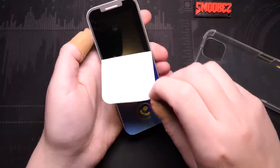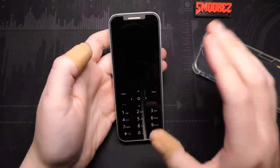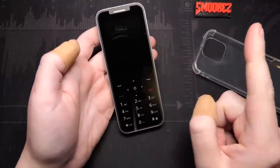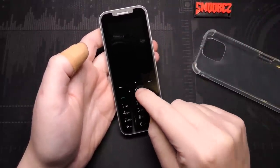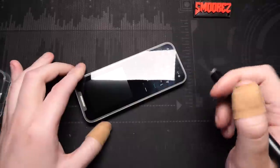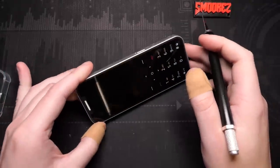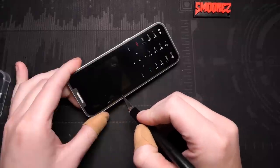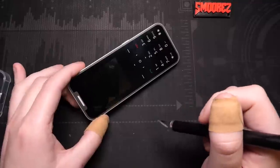Here it is. Oh, wow. Kind of looks appealing. Kind of. We've got a fake notch at the top, but the entire keypad looks like it's capacitive, but it's not. It all presses down. Oh yeah, do you remember in the listing it said scratch-resistant external screen? Well, let me just get my razor blade and just go, whee! It's plastic. That's false advertising.